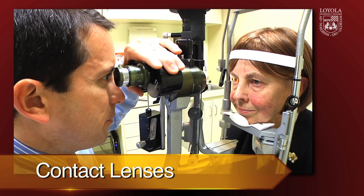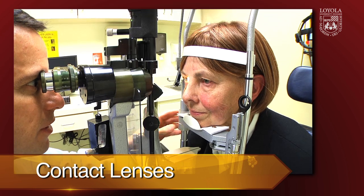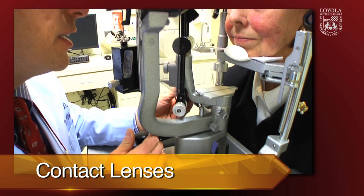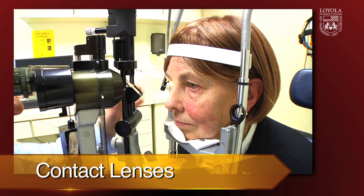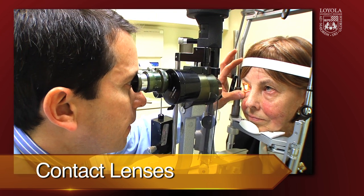It is important to understand that a comprehensive eye exam typically does not include a contact lens fitting, and therefore you will not be given a contact lens prescription at the end of a routine eye exam. Contact lenses are medical devices which rest on the surface of the eye and as such require additional measurements for appropriate fitting. At the conclusion of your visit today, you will receive the results of all your tests and a treatment plan will be determined.